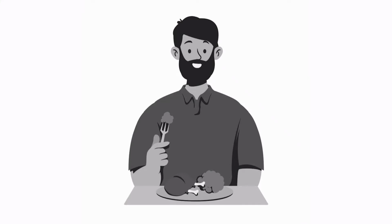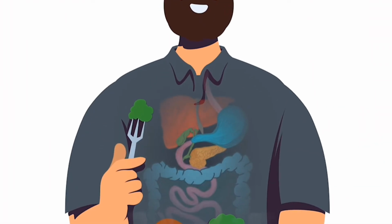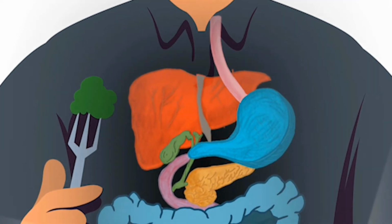It's a regular Sunday afternoon. You sit with your favorite bowl of meal and gulp down the largest bite of food. Wonder what happens next? Let's take a brief look. Chewing combining with the sloshing saliva turns food into a moist lump.